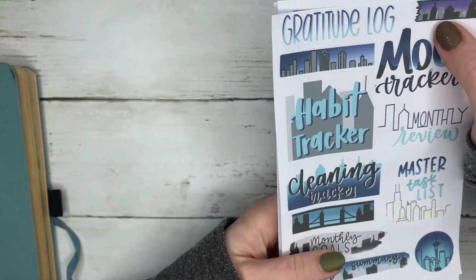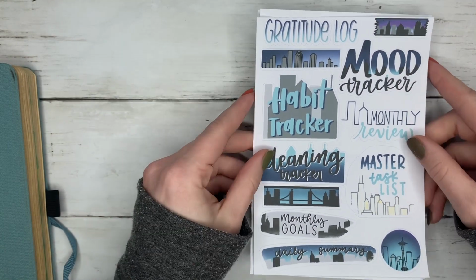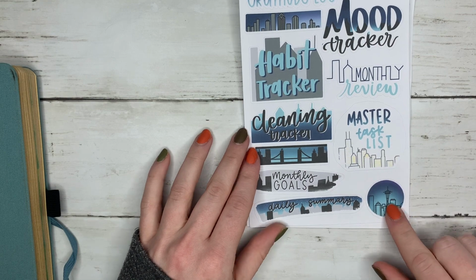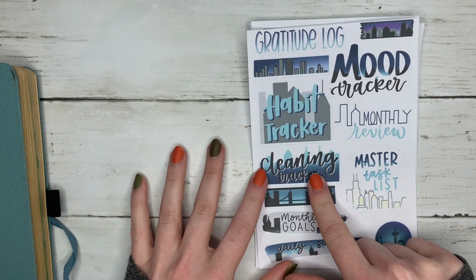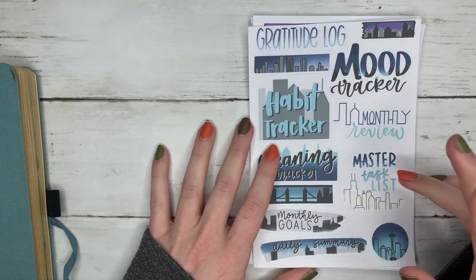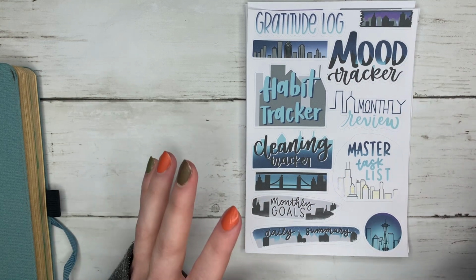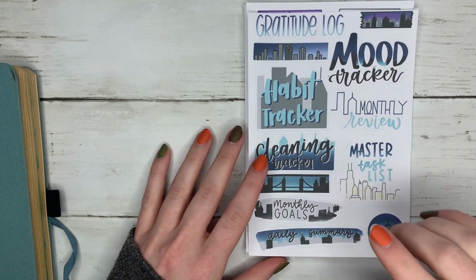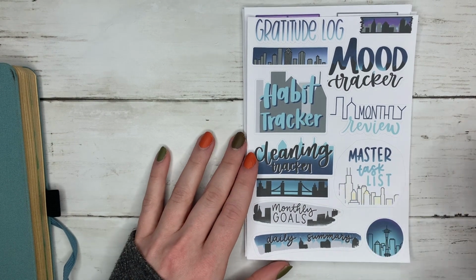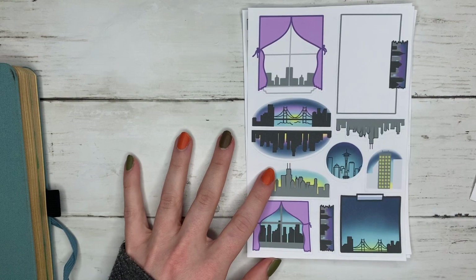So the first page, as per usual, is the monthly headers page. So you have gratitude log, mood tracker, monthly review, master task list, daily summary, monthly goals, cleaning tracker, and habit tracker. I will be adding two new ones in the future, which is a brain dump and a finance tracker. So those are going to be coming from here on out on all the new monthly kits that get released every month. So we have the city vibes here.